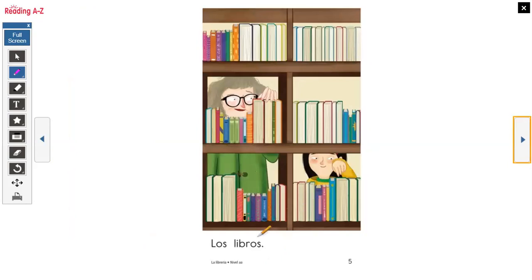Los libros. So it looks like they're looking at something on the shelf. Books. Very good. So they're looking at books to buy. So libros would be books.